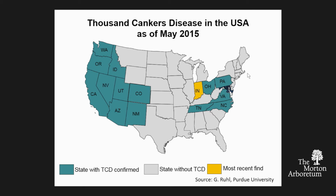How did it get there? Well, we know in Doylestown, Pennsylvania, it was an urban or suburban setting. It was actually, I hate to say this, a tree care worker who did woodworking as well as a hobby, and his trees started dying, and he reported it to the Pennsylvania Department of Ag, eventually found out what it was. Well, he had been ordering walnut burls, I believe, or it could have been slabs with bark, I can't remember which, but from California, where TCD is native.